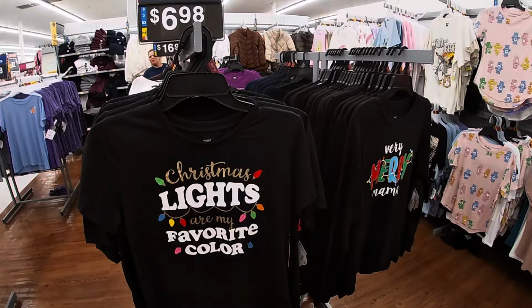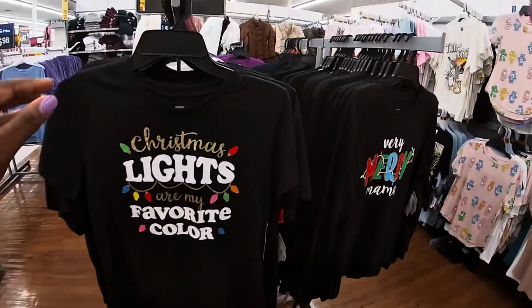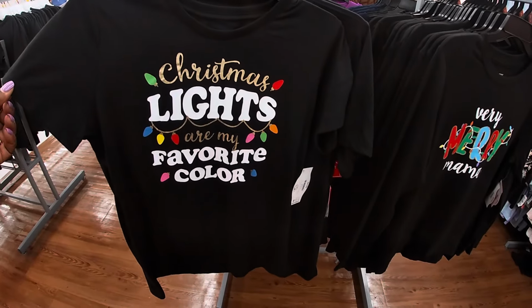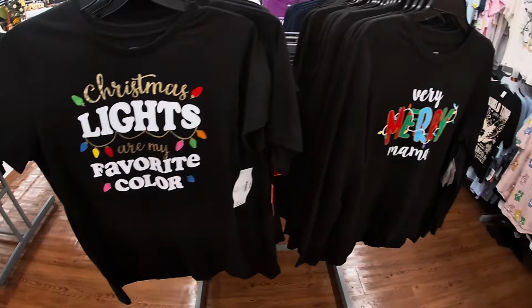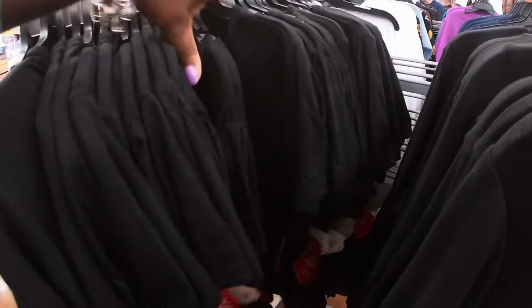So we are in Walmart right now and I see a bunch of new clothes and stuff, so I just want to show you guys what I see. So it says Christmas lights are my favorite color. These are $6.98. Very Merry Mama. Okay, just making sure they all say the same thing.